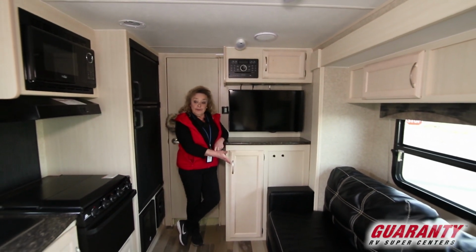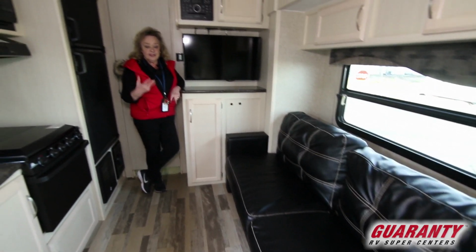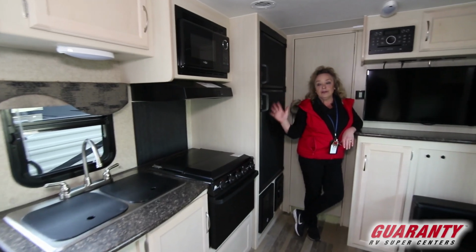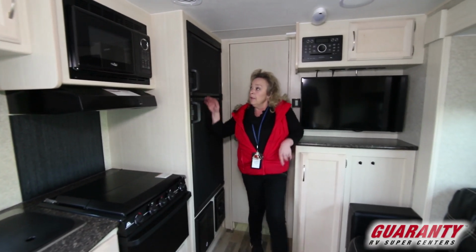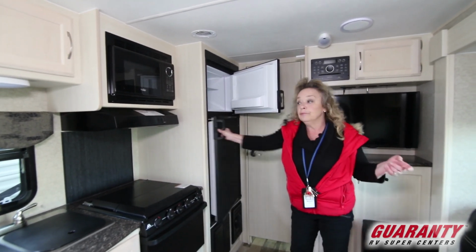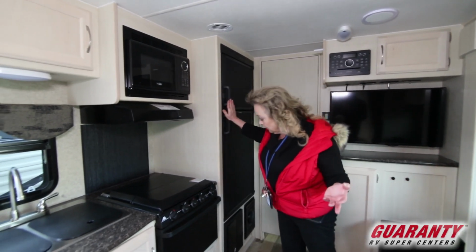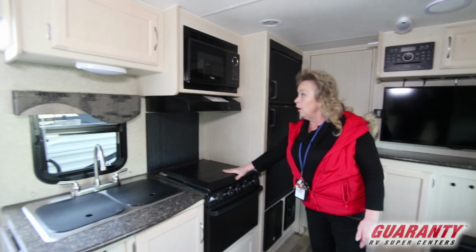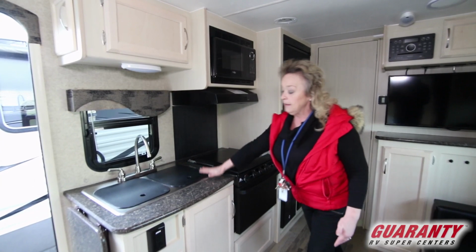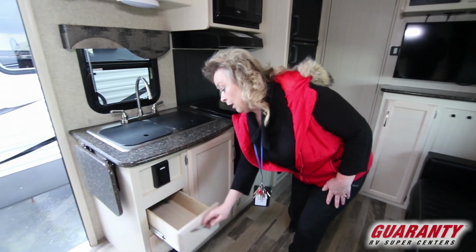You've got this lovely sofa, the television, a place to sit down, a walk-around bed. This doesn't contain a dinette. It has a freestanding table, so you have the luxury of having your meal outside or inside. What you don't usually find in a trailer this size is a full-size refrigerator. So this particular company knows what their families are looking for. You've got a full-size refrigerator, an oven, a range top, and that's a 3-burner range top at that, plus the microwave, stainless steel sink, lots of storage under here, deep drawers as well.